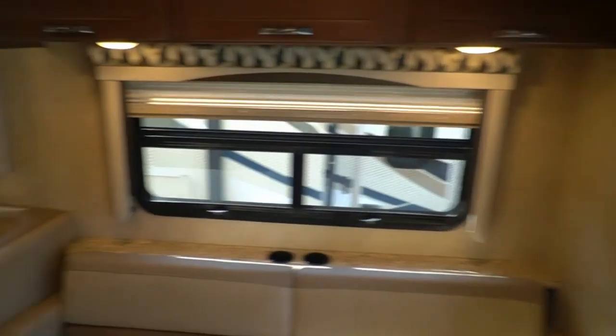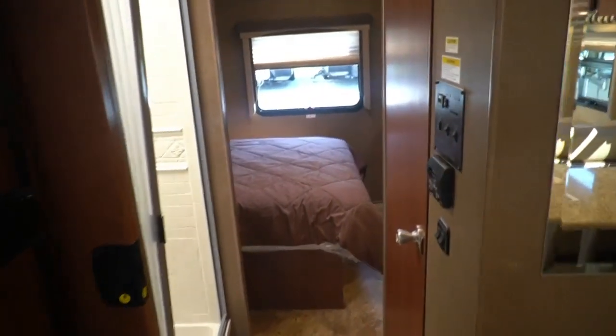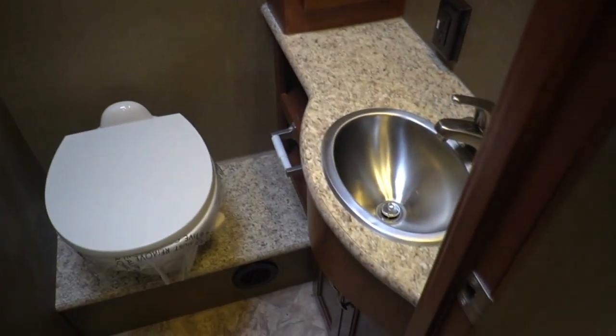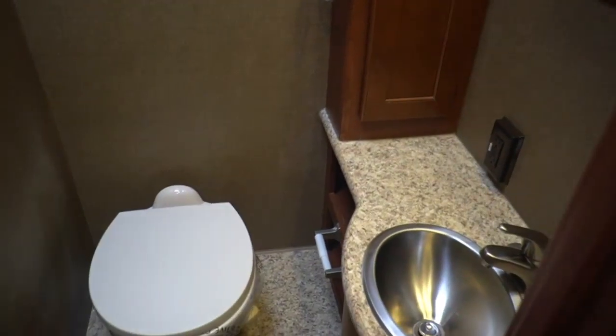Mattress, everything there is in good shape. Go step toward the back. Got a walk-through bathroom. Stand-up shower with a skylight. Looks great. No signs of water stains or soft spots. There's no bad odors in here. There's no smoke, no pet odors, no mildew odors, nothing like that. You got a private water closet. Got the China RV toilet. Sink, stainless steel sink. Matches the one in the kitchen.